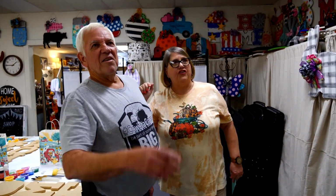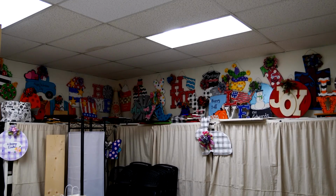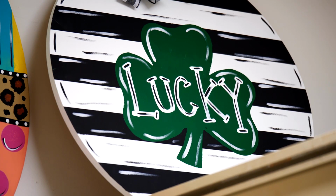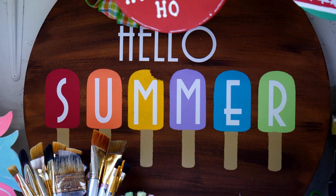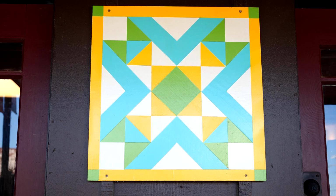It's here Misty sells her original design custom take-home craft kits. We try to keep 2 dozen, so about 24 offerings on our website at a time. And basically what happens is we send them to the website, they order their kits, and they pick them up here. Our rule of thumb is if they order by Tuesday at midnight, then they're able to pick it up the following Saturday. There are door hangers, wooden signs, ceramics, and barn quilts.